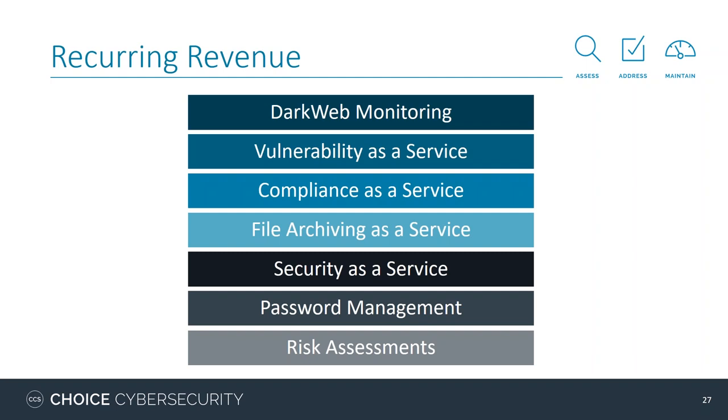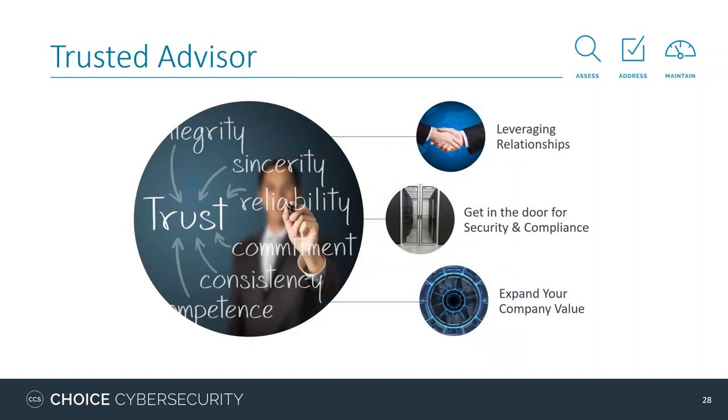And then risk assessments. Remember, the risk assessment that you do in the beginning is going to be key, because that's going to give you the initial baseline. But again, every compliance asks for a risk assessment on at least a yearly basis, sometimes more frequently, but at least on an annual basis.